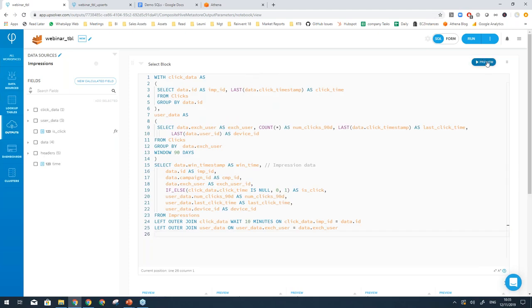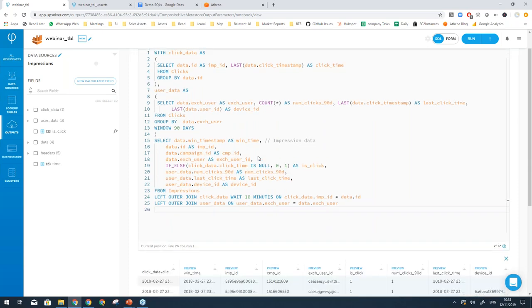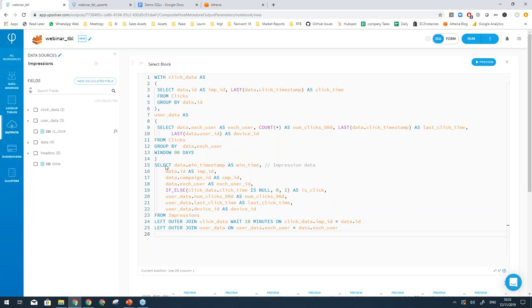And the SQL implements the use case of joining the impressions with the clicks with the historical user data. So since there are 25 lines here, let's try to break it down into pieces. The first piece, reading from here, is that I'm just doing a select on top of the impressions data. So the impression stream coming from Kinesis is my main source. And what I'm doing is enriching that source by doing a left outer join, once with something called click data, and then with another view called user data.